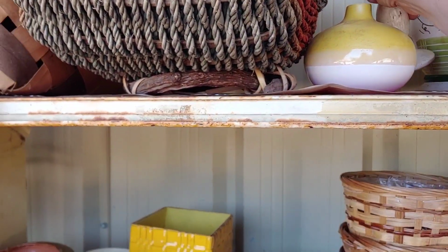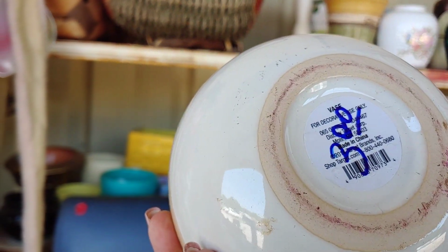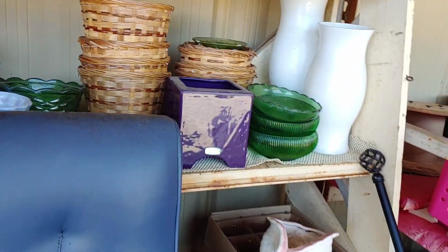I like this piece up here. That's pretty. See, it's not. It fooled me. I thought it was old. It's not old.